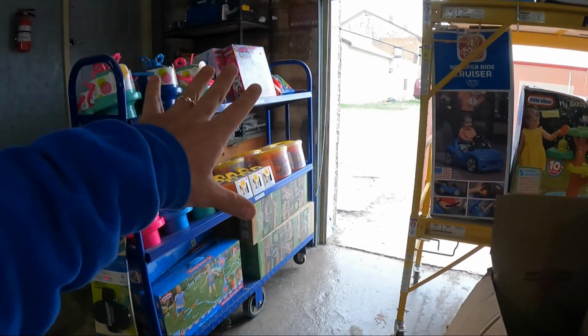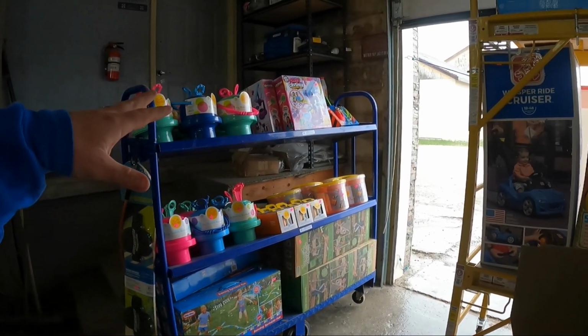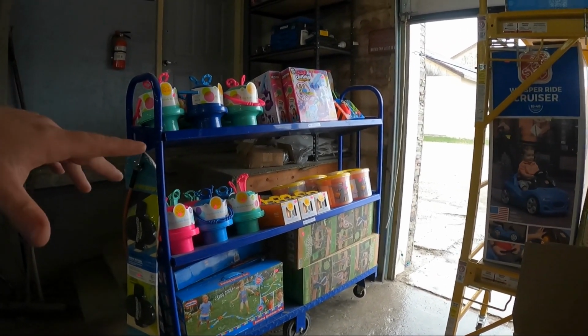So we've bought a ton more racking for the warehouse to allow people to come in, and we started using some of the carts that we didn't use prior in here. So we have this cart over here set up. Make it a little bit easier as people are coming in for shopping, a lot of seasonal items.